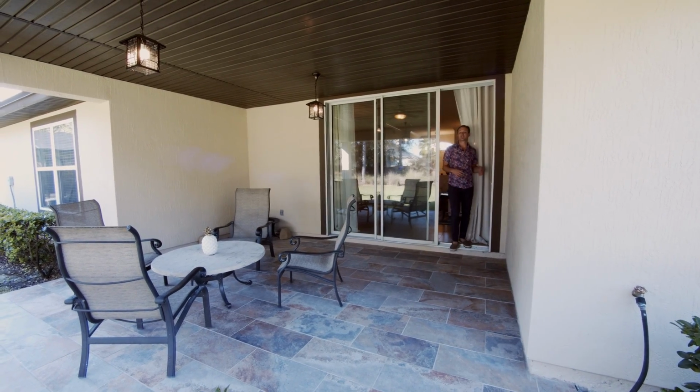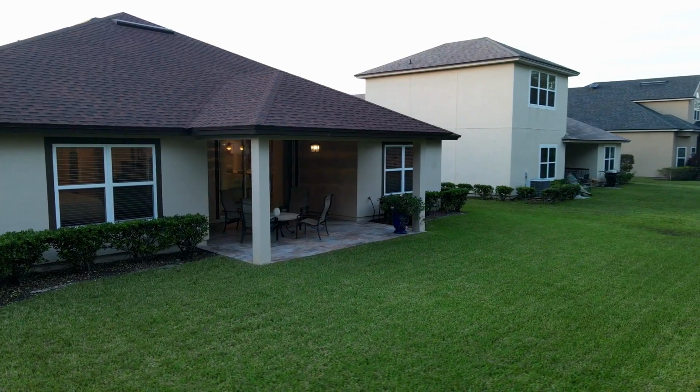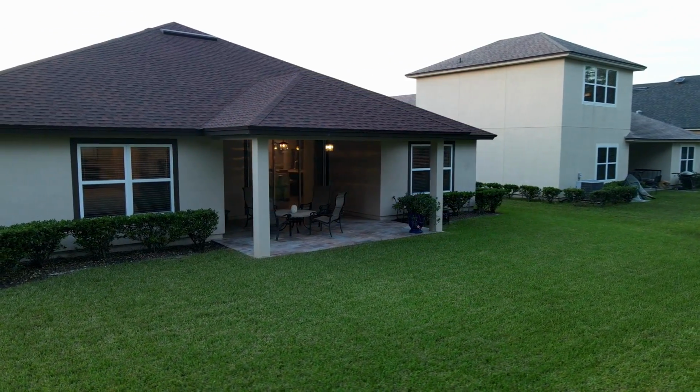All right, so we're stepping out to my favorite part of the home. Nice deep backyard as well. I love the lots in this neighborhood and this house is like no other.